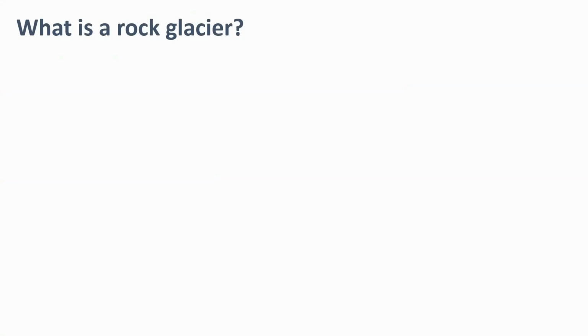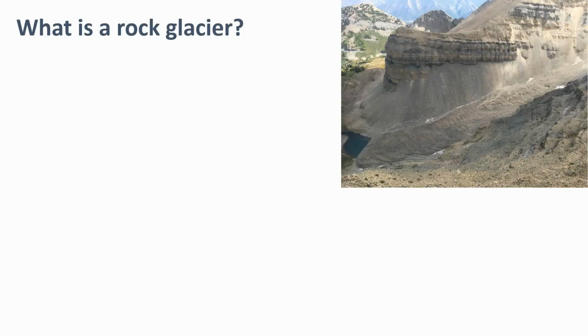And what is a rock glacier? It looks like a pile of talus. But there's a bit more subtlety to what's going on in these systems. And we have a bunch of rock glaciers here in Utah, actually. So this is the Timp Rock Glacier. Who's hiked up to Timp or been up to Emerald Lake? Okay, quite a few folks. Emerald Lake is right here. So if you've ever been to the lake, you saw a rock glacier in the background.